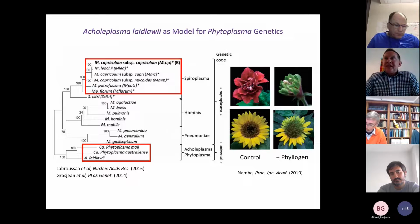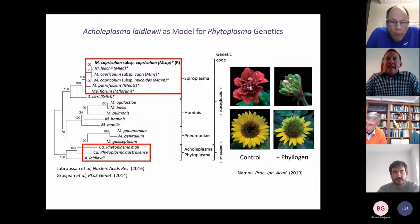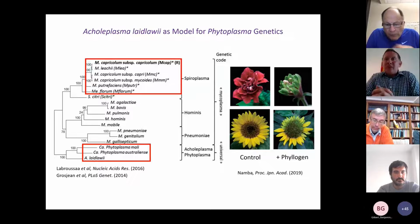Also, what is interesting, and we are not really doing much work here, but we're looking for collaboration: once we are able to have synthetic Acholeplasma and have genome transplantation working, we potentially can start creating hybrids with Phytoplasma, which cause disease in plants, but Phytoplasma really cannot be easily propagated in laboratory conditions. Acholeplasma and Phytoplasma are very closely related, so hopefully that will be a good resource for that.